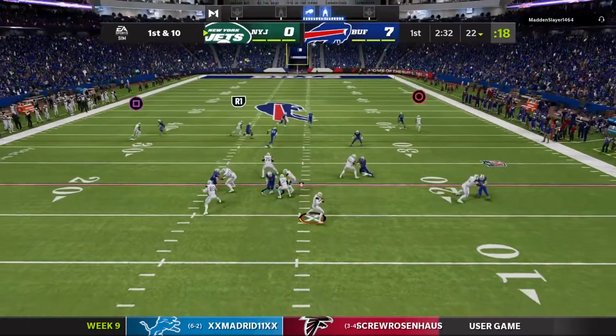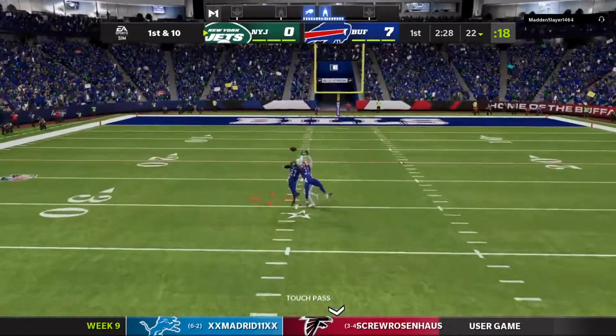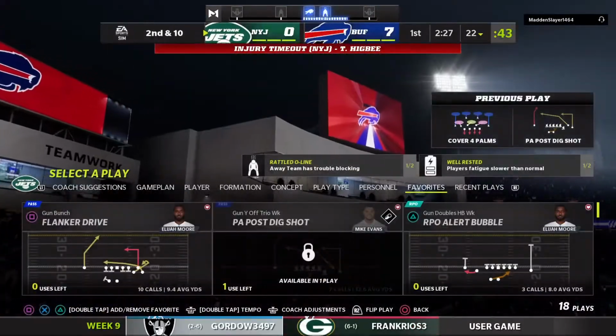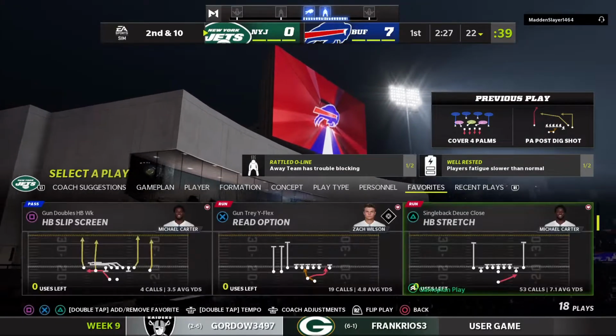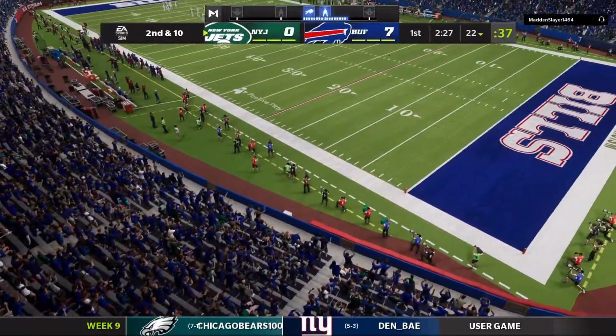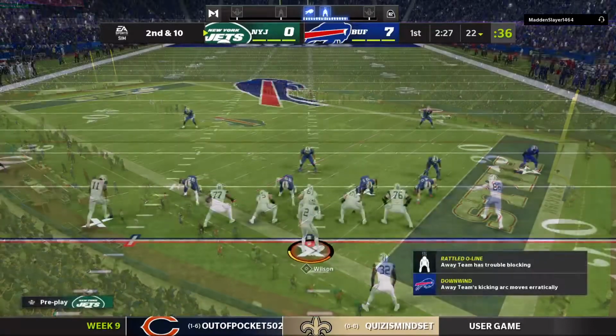Action. Now Wilson. Oh, he's going to air it out right away. And this one nearly picked off. Kind of surprising to see a defender of his caliber let it get away, but get away it does, and it's second down. Second and 10.